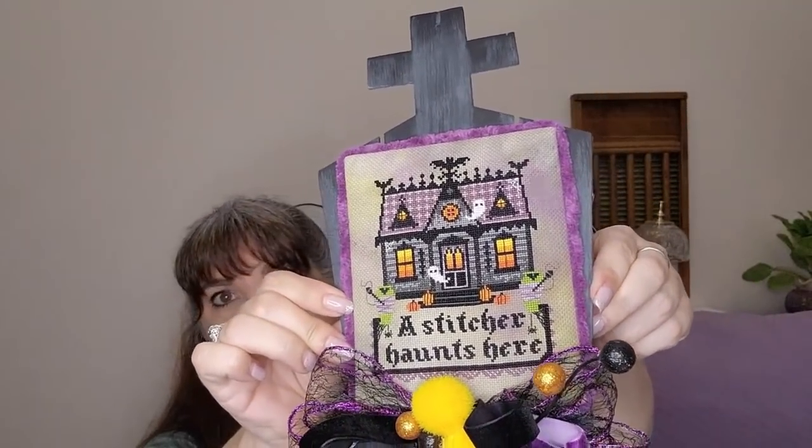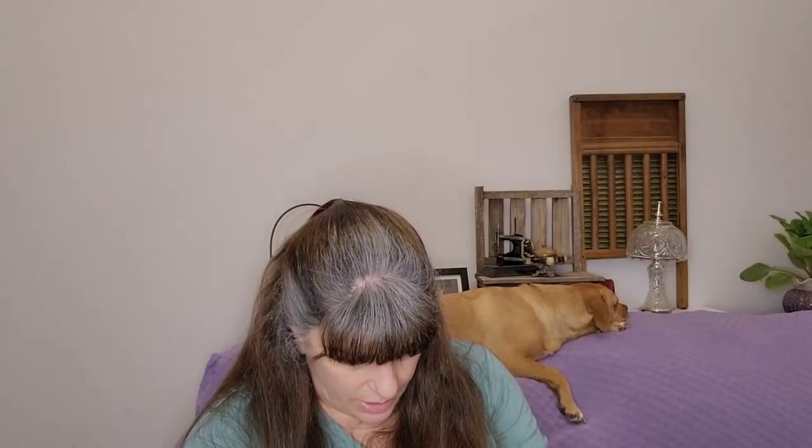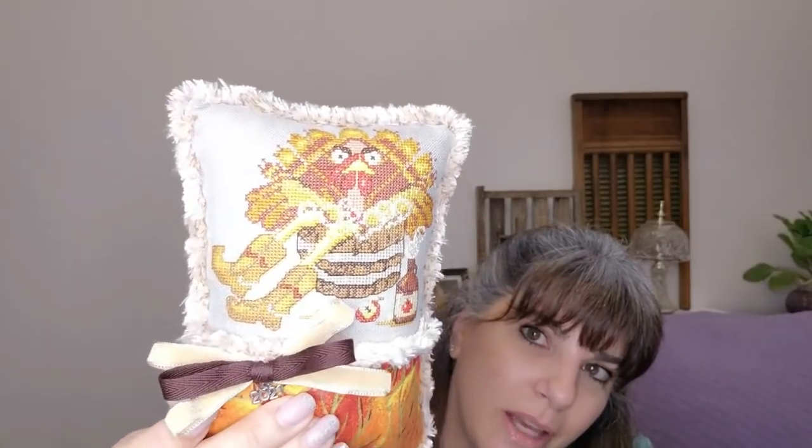So that's A Stitcher Haunts Here. This little guy cracks me up, this next one I'm going to show you. This was a free pattern from the Mama Witch X Stitch Facebook page. He is so funny looking. I call him the Angry Turkey. So he goes out in the fall as well. I just love him.